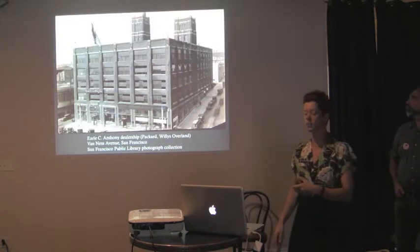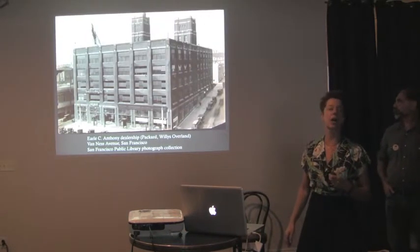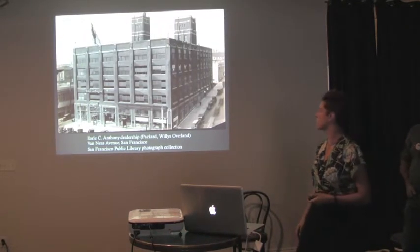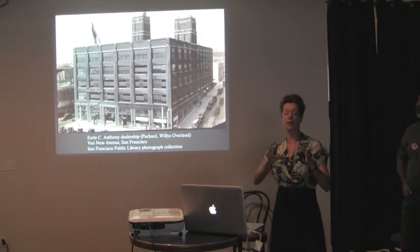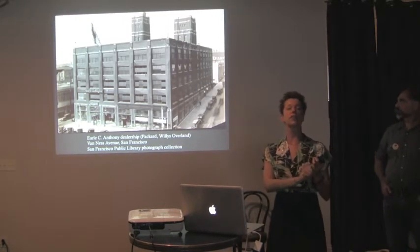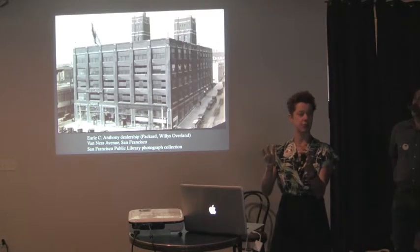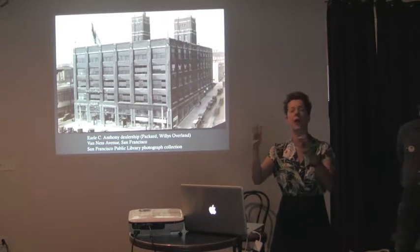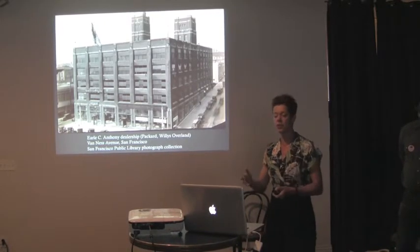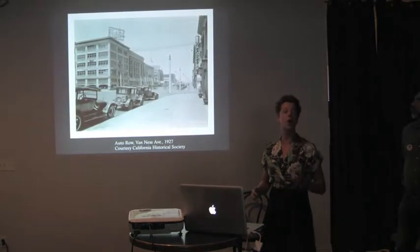Well, here's his new car dealership. Big building on Van Ness Avenue in San Francisco. Van Ness Avenue, remember, and he was selling Packard and Willys Overland out of the same building. And that wasn't unusual in those days for car dealers to represent multiple marks in the same building, in the same dealership. This was what was called Auto Row in those days.